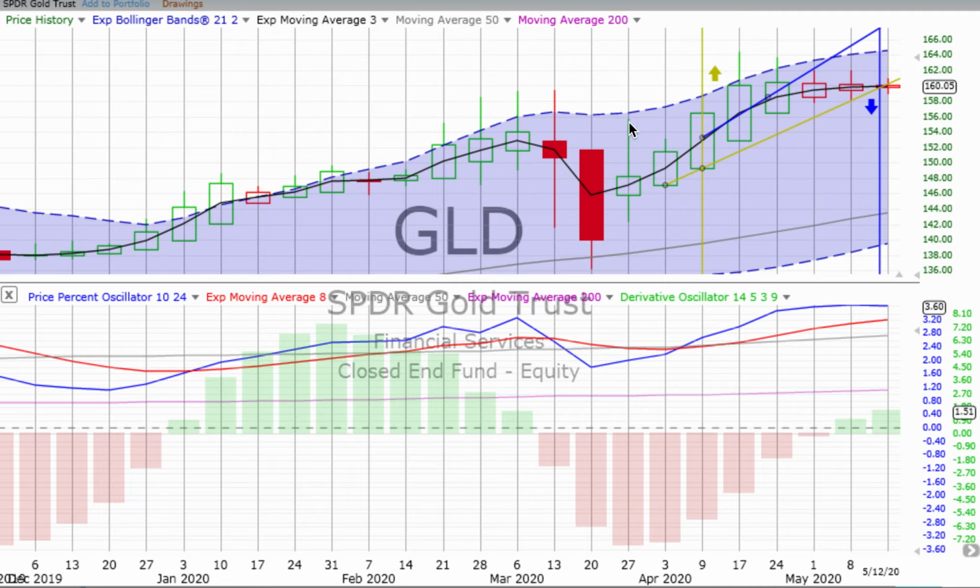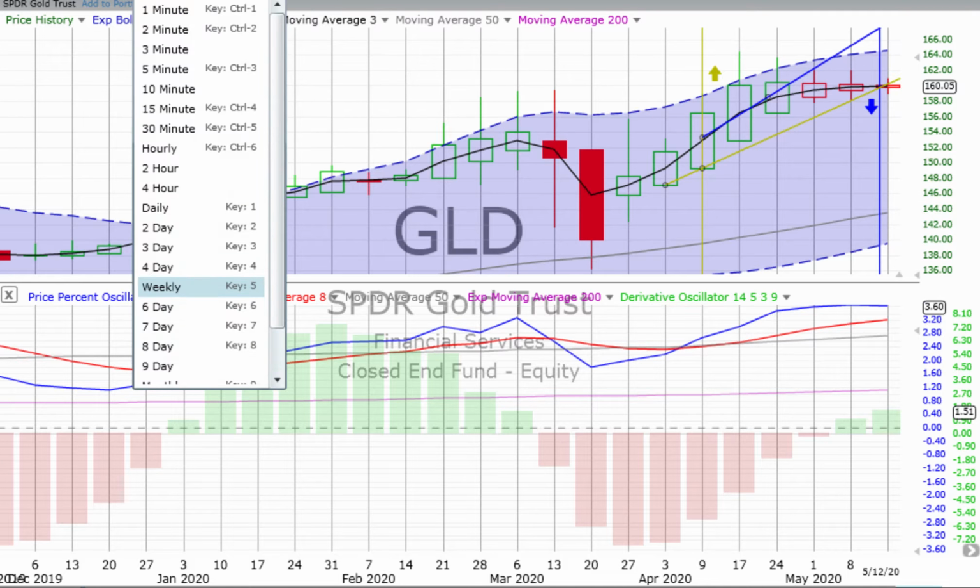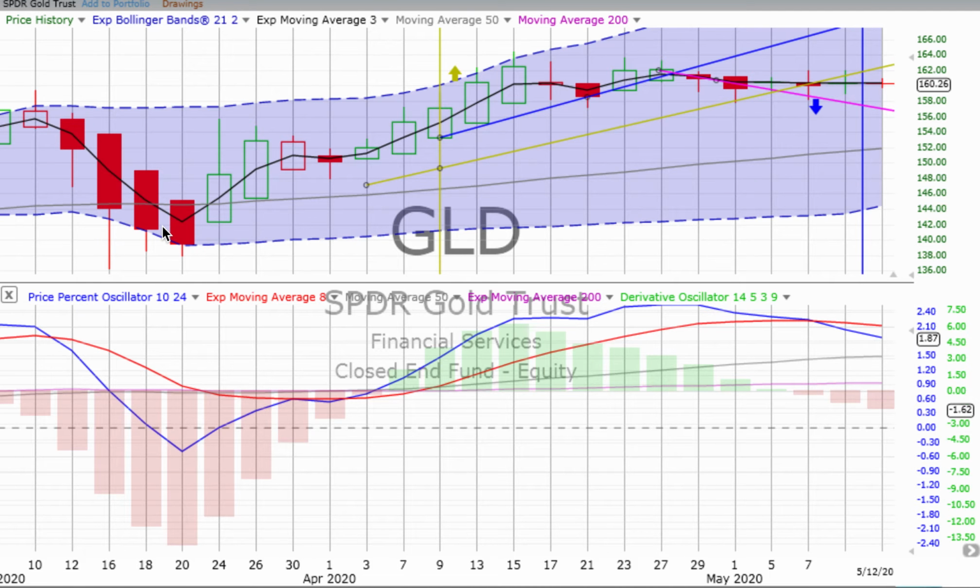Okay, lastly, we go to gold. What's going on with gold? Gold up a little bit, 0.39%. What do we see? Gold sliding sideways now, going into the 5th week. We have a red spinning top at this point. Price percent oscillator less than flat, heading down a little bit. Derivative oscillator gaining upward momentum. We have a red spinning top, like I said, lots of indecision, tending down.